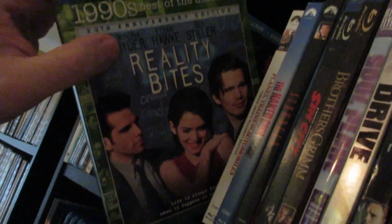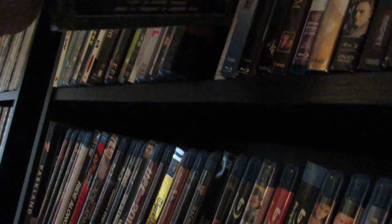Reality Bites with the best of the 90s gatefold slipcover right here. Which I like these ones. Goes over what's on TV, the radio, pop culture, headlines, and at the movies. So pretty neat. And a fantastic film as well.